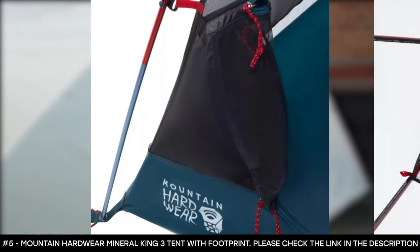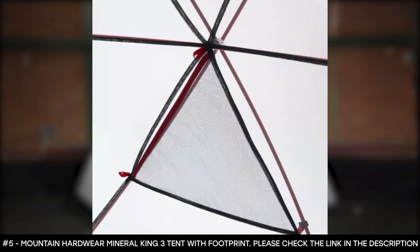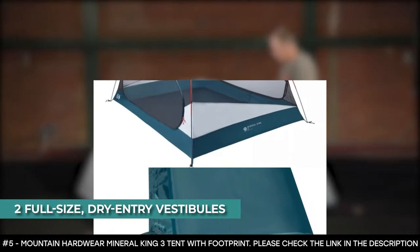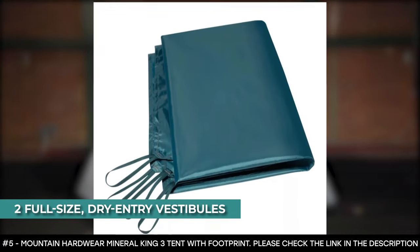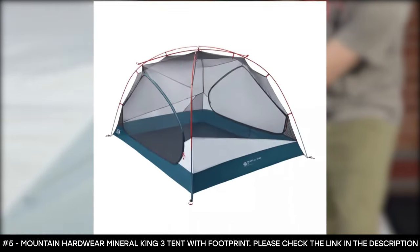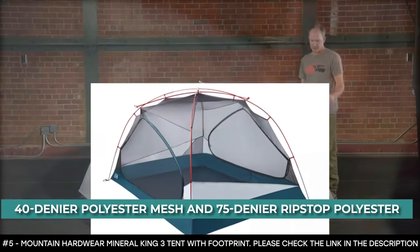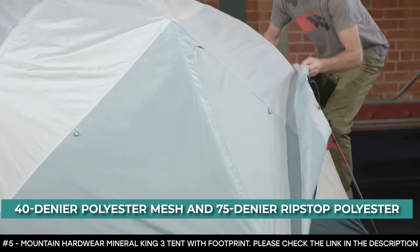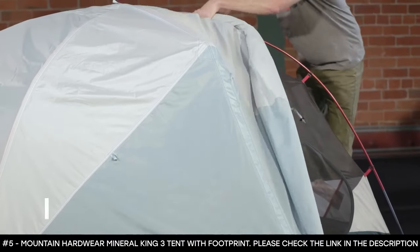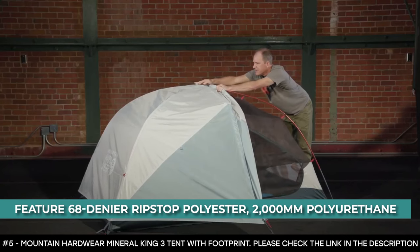It features a full mesh upper canopy that optimizes ventilation and enables unobstructed views. It boasts 2 full-size dry entry vestibules with a vent at the top that provides a work area and allows gear storage. Its canopy fabric is made from 40 denier polyester mesh and 75 denier ripstop polyester, while its floor fabric and rainfly fabric feature 68 denier ripstop polyester and 2000 millimeter polyurethane.